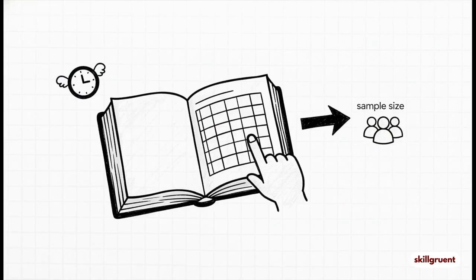But you don't always have to break out the calculator. The second method uses pre-calculated reference tables. So years ago, researchers like Krejcie and Morgan did all the heavy lifting for a bunch of common scenarios. So if you've got a population of, say, 50,000 and you want a standard level of confidence, you can just look up the answer in the table. For a lot of studies, this is a fantastic shortcut.